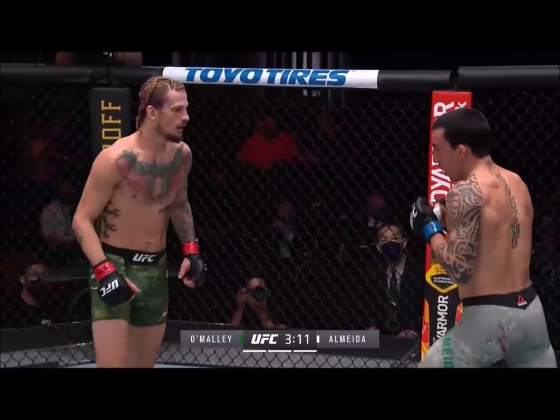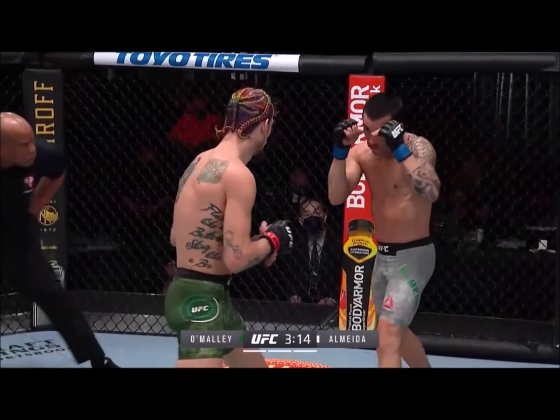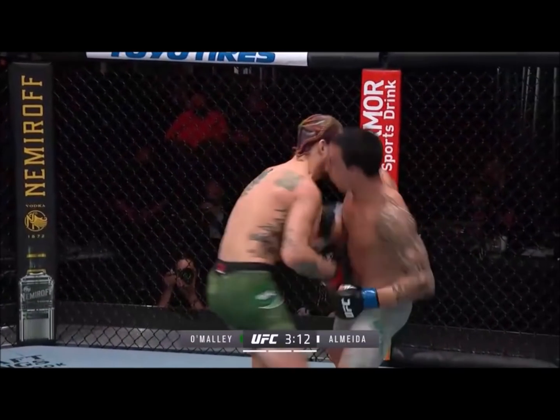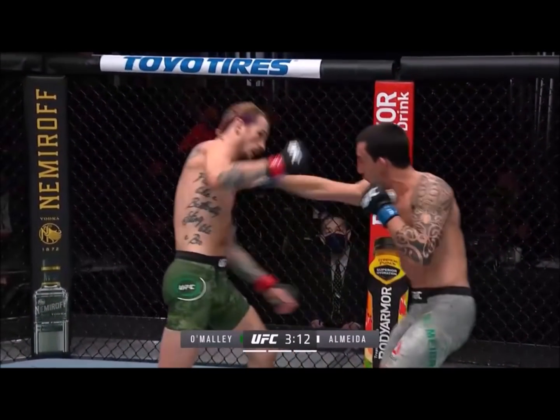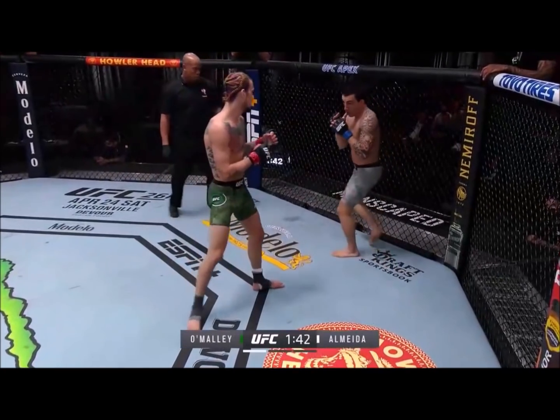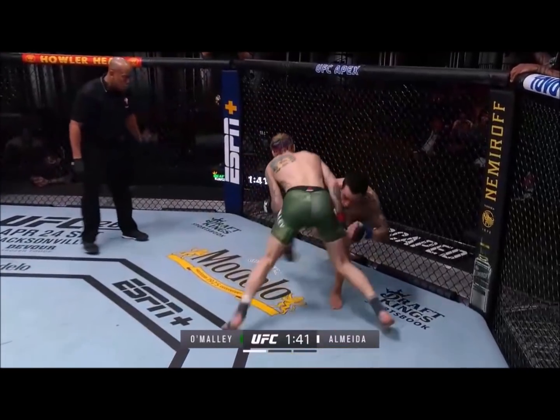For example, just look at some of these instances. As O'Malley does a look-away fake, Almeida doesn't quite react to it, but he does dip because he knows something is coming afterwards, and then he finishes with his own hook counter. And another example, he does a look away, Almeida doesn't quite react, but he knows something else is coming after, so he dips under the shot.